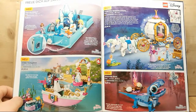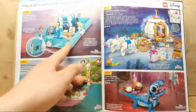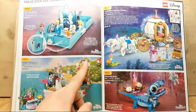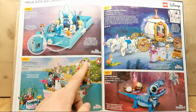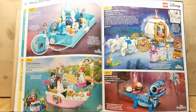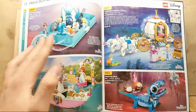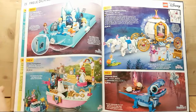And again, I don't know what to do with that. It's described as a fairy tale book, and it's weird. I've said that a lot during this live stream, but this is weird. I mean, that's maybe one of the better sets of this page, because you can take your Lego set wherever you want and then play with it, but it looks weird.